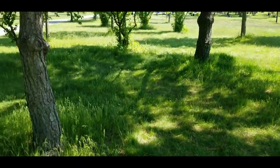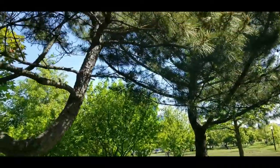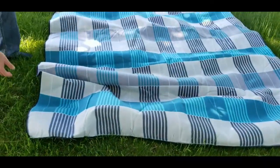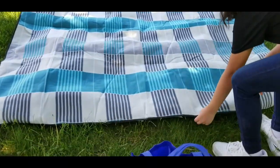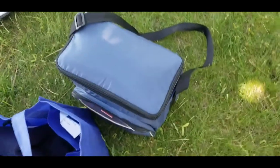We're thinking to stay here because it kind of corners us, but the trees are kind of dead. There's a lot of acorns that may drop on our head. So I said we'll just stay here. My husband and my daughter are fixing the bed. They're doing the work and they're complaining at me. And we will unbox our picnic bag.